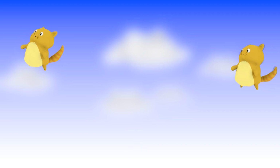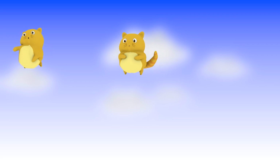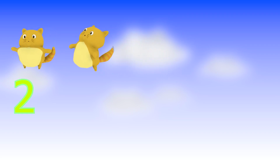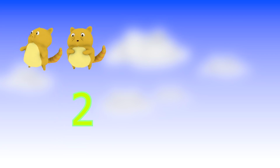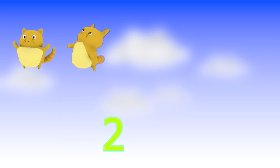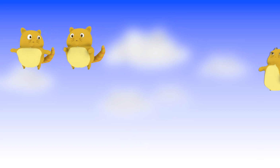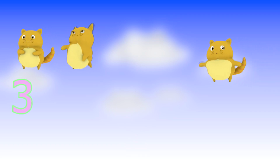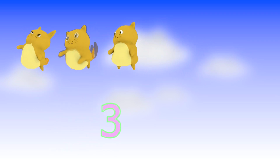There are two cats floating in the air. Two. Number two. There are three cats floating in the air. Three. Number three.